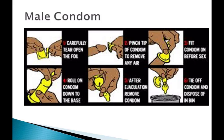The advantage is that they are inexpensive and available without a prescription. However, some individuals may express that they have a reduced sensation, and people allergic to latex should avoid the use of latex condoms.